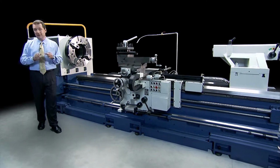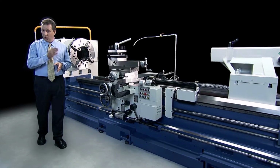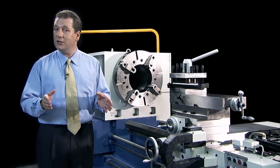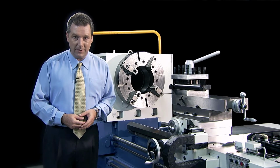MYDAY has massive experience in the manufacturing of highly efficient, heavy-duty oil country lathes. This is the 3-meter bed multifunction lathe that has been a massive hit with MYDAY's global customers.